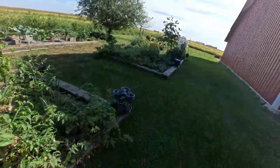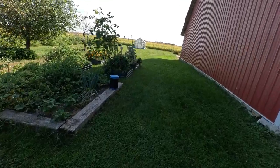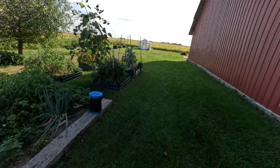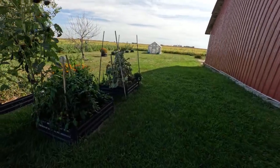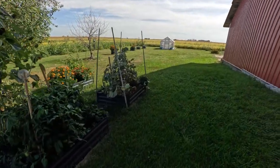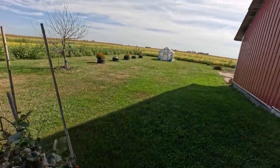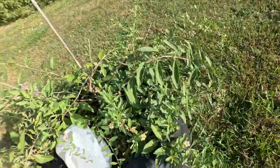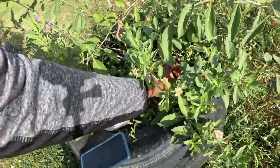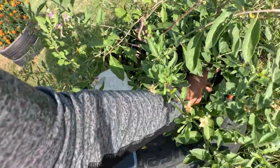So I'm gonna pick this vlog up from Thursday, where I left off. Didn't get out in the garden yesterday nor Friday. I noticed that I have some fruit on my goji berries ready to be harvested, so let me show you that first. I'm gonna harvest some goji berries for a morning snack here today.